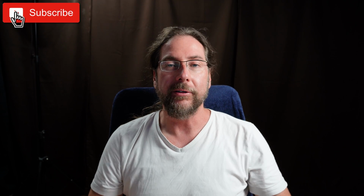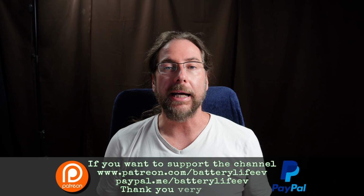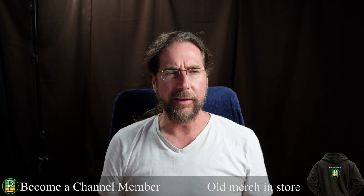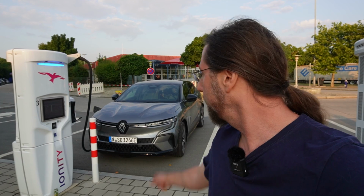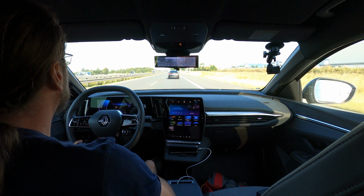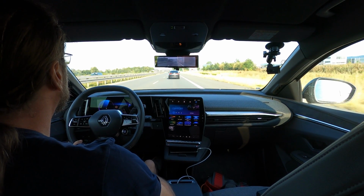It's time to make a bit of a resume about the Renault Megane E-Tech 60 kilowatt hours. I drove the car for 2.5 days. I think I drove altogether 500-something kilometers, not a lot. And I want to do the resume in comparison to my ID.3.